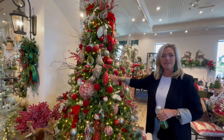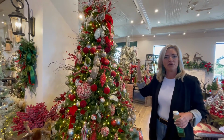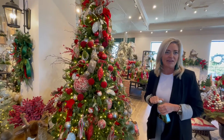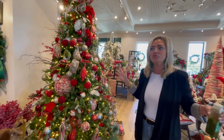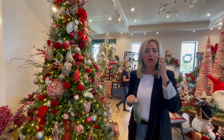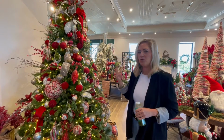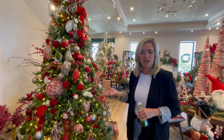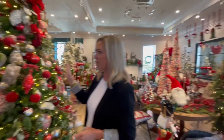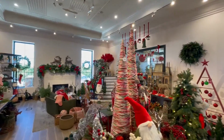So someone could come in and say, I already have a tree, but I want everything on this tree. And we know exactly what it is, and we've got little bundles that we can make it happen and get it to them. Or they might say, I don't have the tree either. You can get the whole package. That's the hardest part for people, trying to know how much ribbon do I need, how many ornaments do I need to actually fill the tree. So we've taken that guesswork out. And all along this wall, we've got all the different themes. Take a quick little look around here.